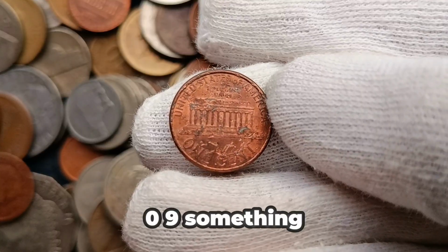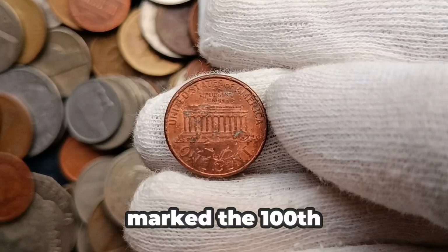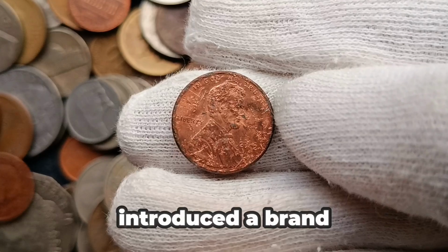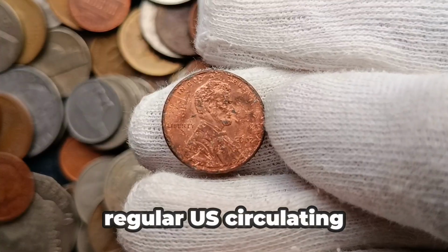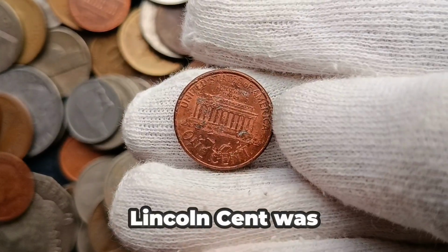But in 1909, something monumental happened. That year marked the 100th anniversary of President Abraham Lincoln's birth. To honor him, the U.S. Mint introduced a brand new design featuring Lincoln's portrait, the very first time a real person's image appeared on regular U.S. circulating coinage. And so, the Lincoln cent was born.